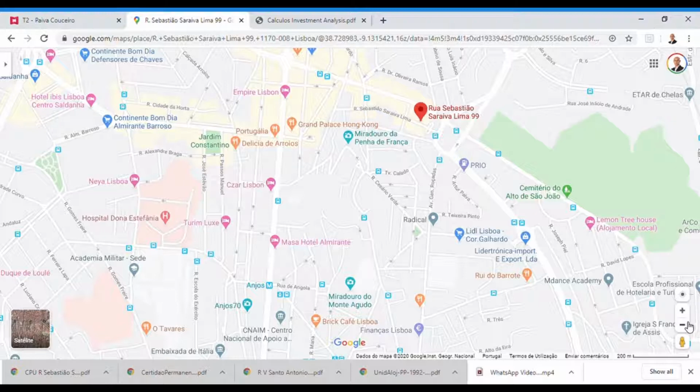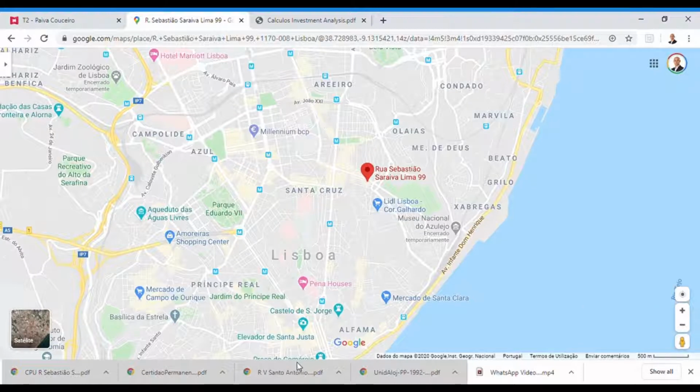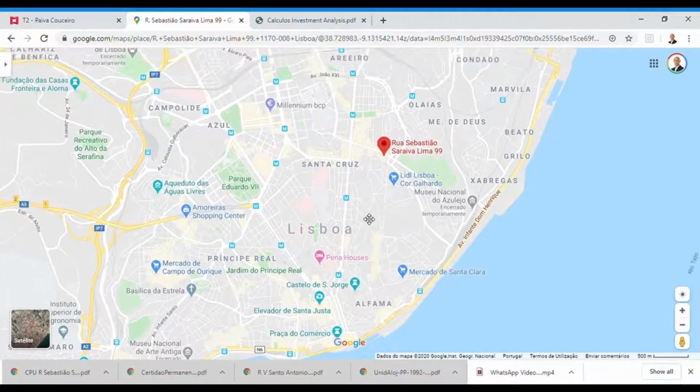In fact, there are several studies pointing out this area of Lisbon as the area with more potential of capital appreciation. And this is because the area that is here between the kilometer zero and the downtown of Lisbon is already packed with a huge demand for properties, which places the market and the prices in such an area like this one with prices per square meter that can reach even 16,000 euros per square meter.